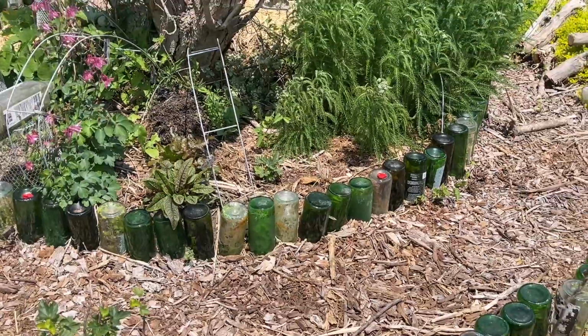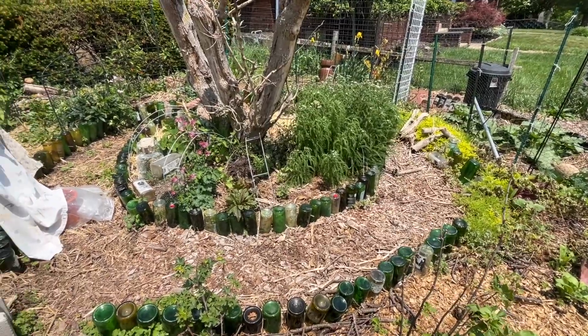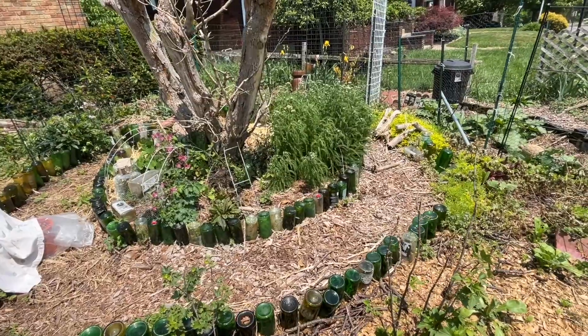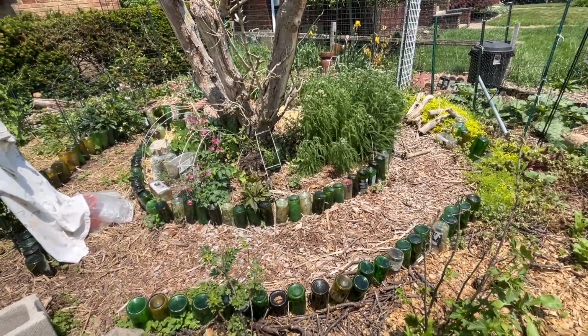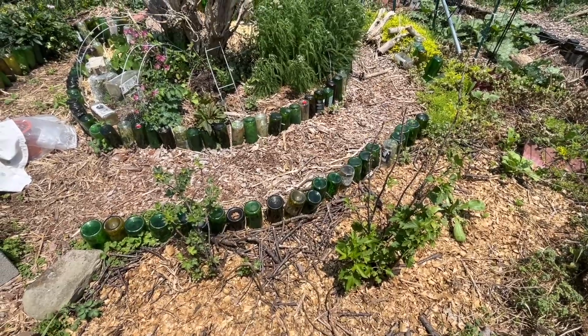Okay, so those are the currants. They're next to some yarrow, and we still have some columbine blooming, although with the 90-degree days, I don't expect that to last. Let's go see what else is going on.